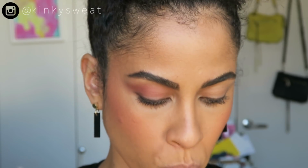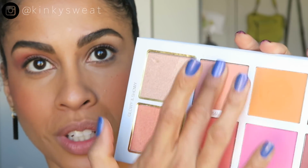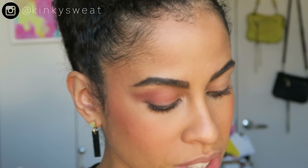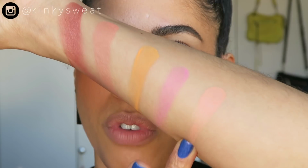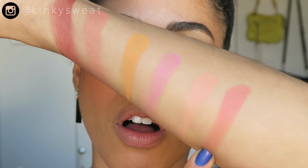Now let's go in with Sweet Cheeks. I'll quickly swatch Sweet Cheeks here. So this is more of a deeper coral shade, and on top of Sweet Cheeks we have Minimalist, which I was really excited to see, because sometimes on those days where you want your bronzer to be prominent in terms of your cheek product, but you still want a little bit more flush. So that's Minimalist and Sweet Cheeks, I believe it was called.